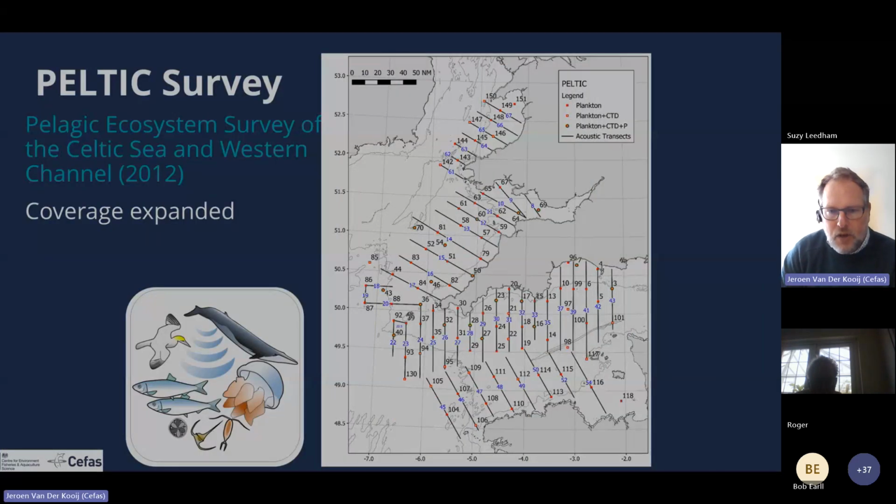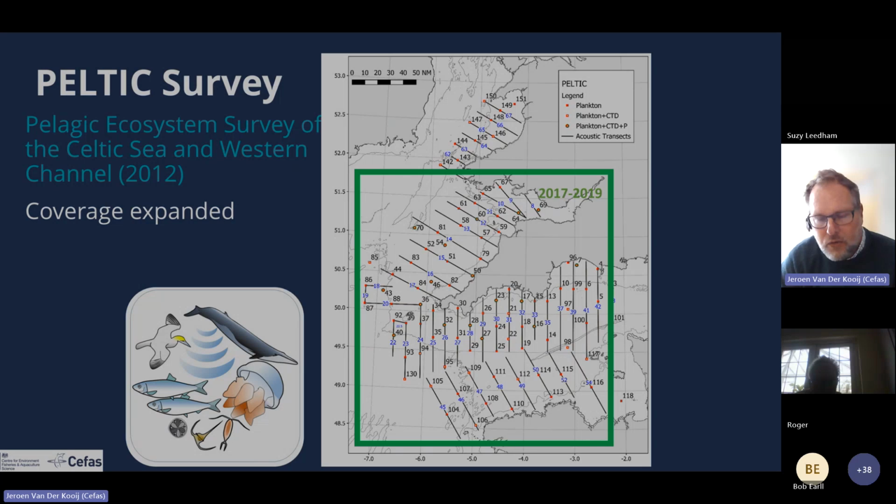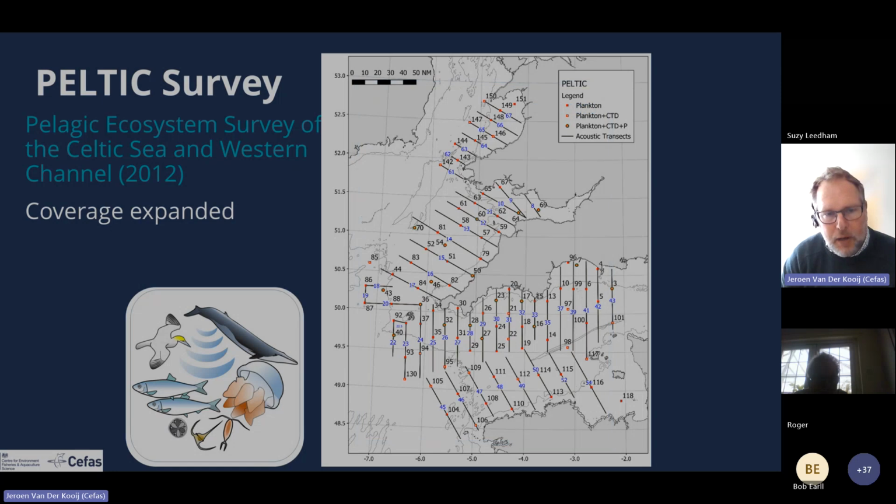Over the years, the survey has expanded. In the very first iteration, we only surveyed the UK waters around the Cornish Peninsula. Then we got a bit more money and managed to expand that into the French waters as well, which was important for some of the species we were interested in. And in the last few years, we've had extra money from the Welsh government, who have asked us to extend the survey further northwards into the Cardigan Bay area. That was not the case last year, by the way. So we just focus on the French and English waters and Welsh waters around Cornwall.